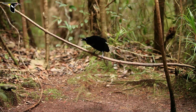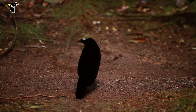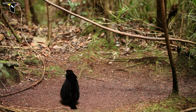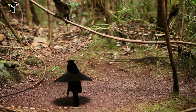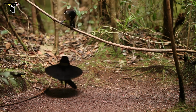The quintessential parotia display, that is the highlight of their courtship repertoire, is when they transform from something that looks mostly bird-like into one of these amazing shapes. And we call this display the ballerina dance. It's a display that's at once comical and awe-inspiring.